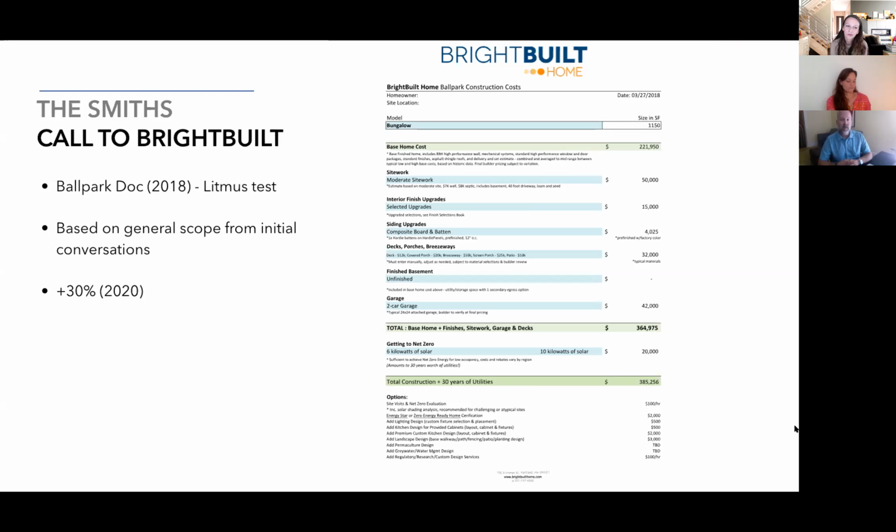We hope for this to be plus or minus 15%, and unfortunately, even just 2.5 years ago, it was about 30% less to build a home. So in 2020 prices, you could imagine this being 30% more.